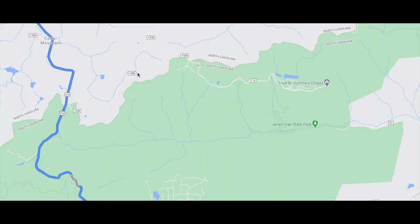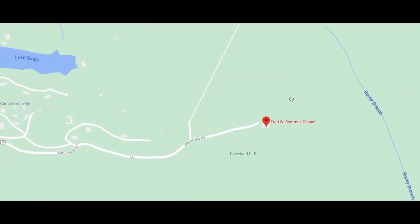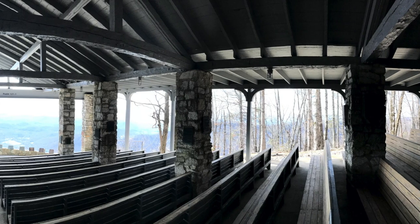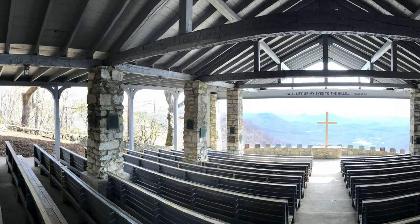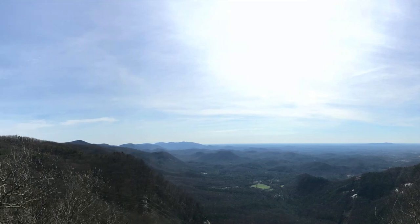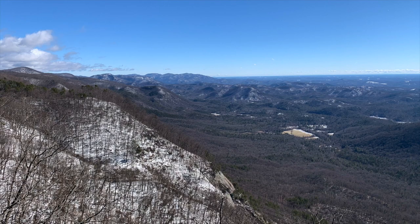But if you keep going on the other side of the mountain, you'll see a sign that says YMCA Camp. Go down that road. You'll end up out to Fred W. Sims Chapel, which is also known as Pretty Place, and it's a little church on a cliff. So you can go out there, got some amazing views. I'll have some of my pictures here, but definitely check that out because it is amazing, as you can see from a couple of these pictures. But don't go over the railing, please.